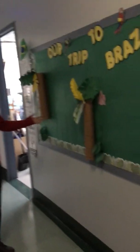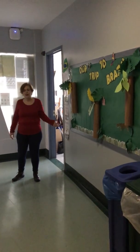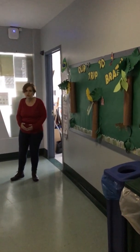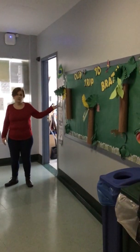Before we left, we were doing a unit of study on multicultural, and each classroom chose a country to focus on. So this particular classroom chose Brazil.